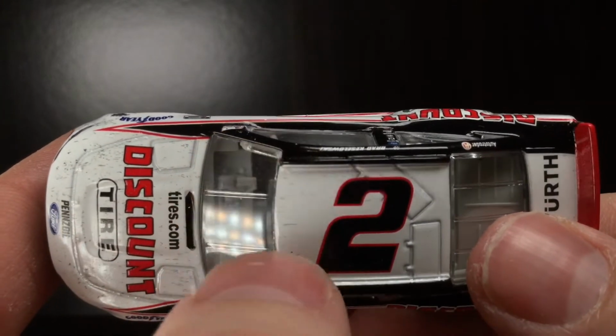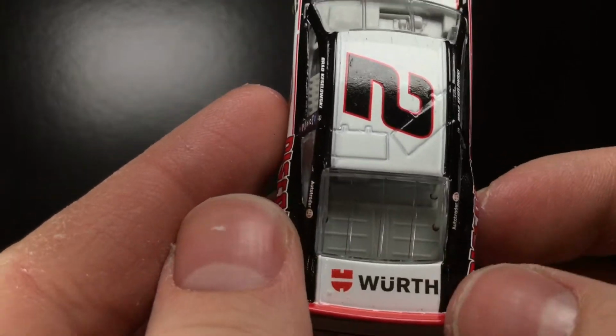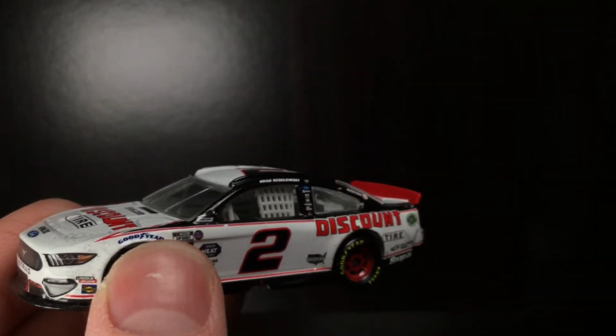Got some dirt and grime right here on the top of the car. I got the number 2 right there, very sharp. Got the Werth decal right there. Hopefully, we can get the 2021 Werth car produced. But wow, man, let's go ahead and check out that card.